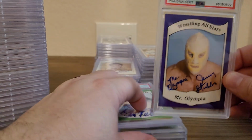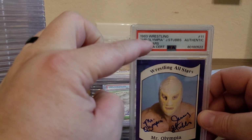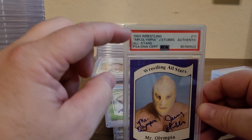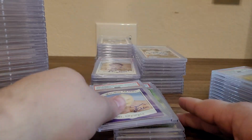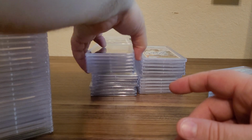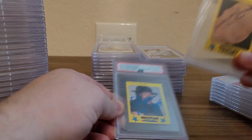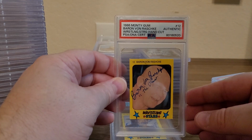Oh, this is cool. I haven't seen this on a flip. Mr. Olympia and Jerry Stubbs. Normally they'll put one or the other. I haven't seen them do both. That's super cool. I'll have to ask some of my Wrestling All-Star Bubbas if they've seen that before. Well, Sergeant Slaughter, Monty Gum, Byron Von Raschke.